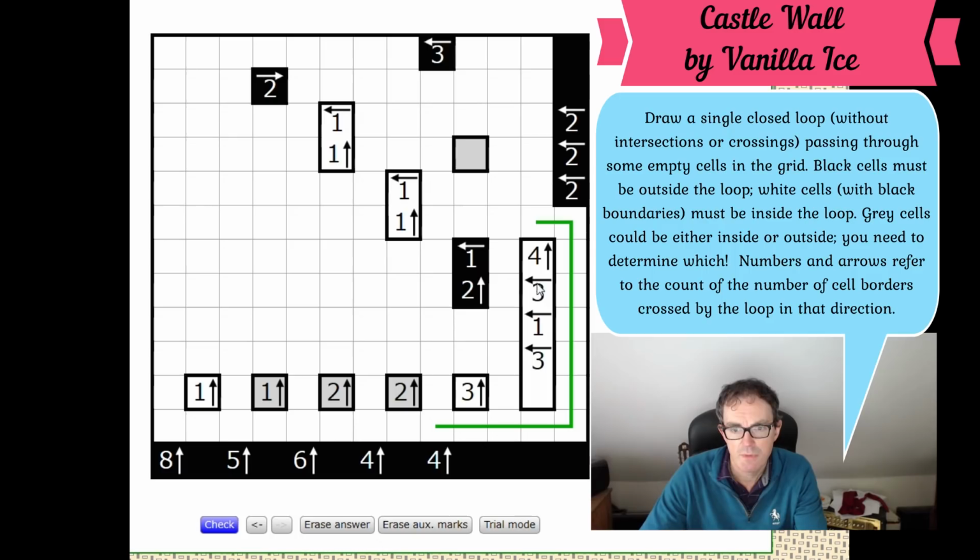We know that the white squares and the black squares have got to be divided, because one is inside the loop, one's outside the loop. We can put some loop segments in here, look. Again, we must divide the black squares from the white squares. We mustn't divide the white squares from the white squares, because they have to have the same parity. So we reach, I think we reach this point, do we? And now watch what happens next.